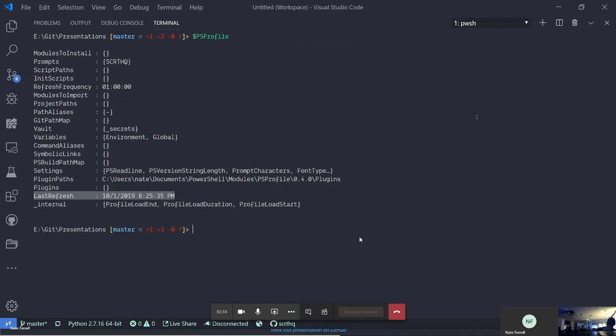I see. So it would only install new modules. So it's going to run your scripts every time, but certain things like installing modules will only happen at refresh frequency. Yeah, things that really don't need to happen all the time. Okay. And you can adjust that. So if, let's say, you didn't want that to happen once an hour, if you wanted it to happen, let's say, once every 3 days or something, you could do that.